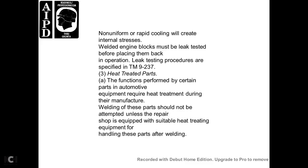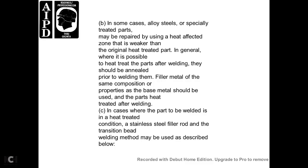Heat-treated parts. The functions performed by certain parts of automotive equipment require heat treatment during manufacture. Welding of such parts should not be attempted unless the repair shop is equipped with suitable heat-treating equipment for handling these parts after welding. In some cases, alloy steels that are specially treated may be repaired using a heat-affected zone, and whether the original heat treatment of the part is restored in general is possible. If the parts are heat treated after welding, they should be annealed prior to welding. Filler metal with the same composition and properties as the base metal should be used in parts that are heat treated after welding.